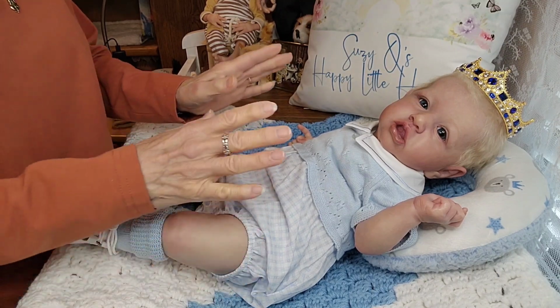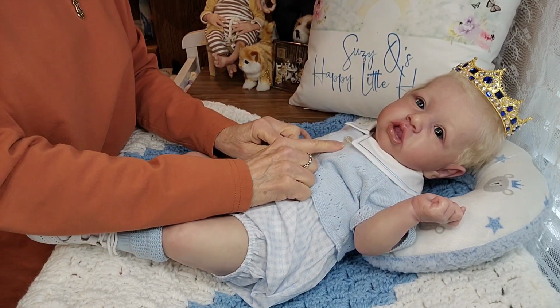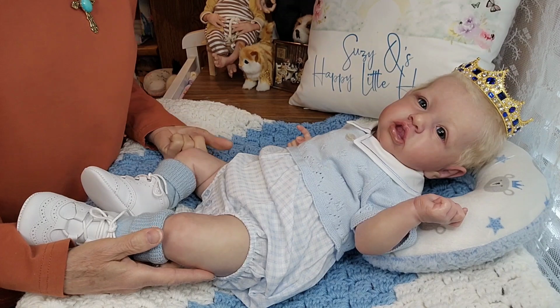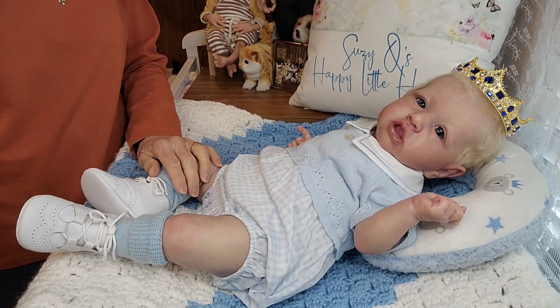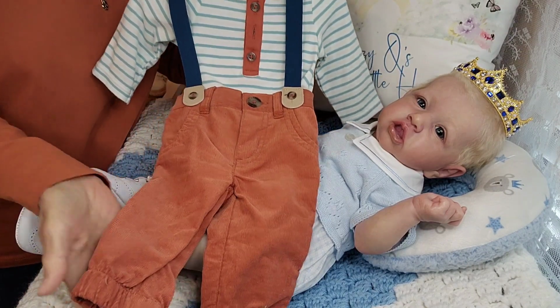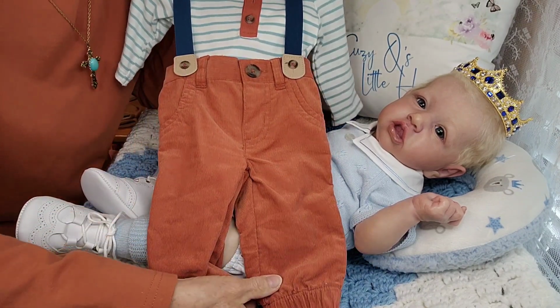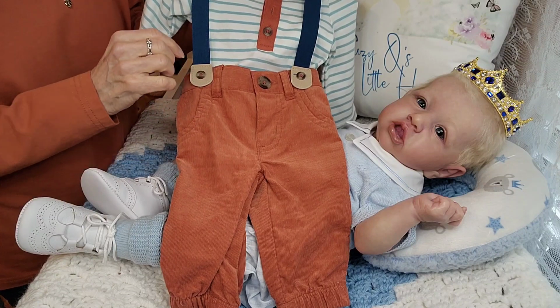So he is wearing such an adorable outfit that I hate to take off. It's by Dr. Kidd. But what I wanted to do was put him into an outfit that was more for the fall. And so this is the outfit that I chose. And so this is corduroy fabric. His little pants are corduroy fabric.